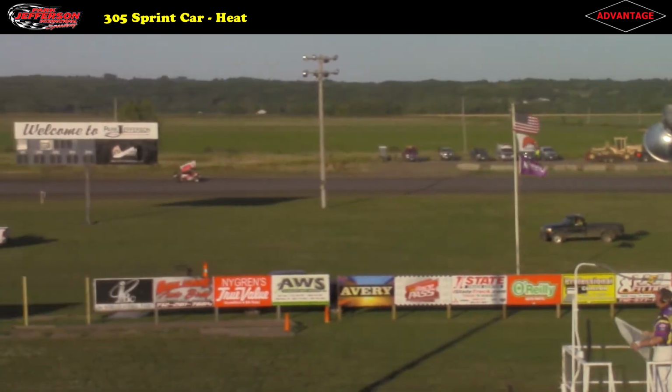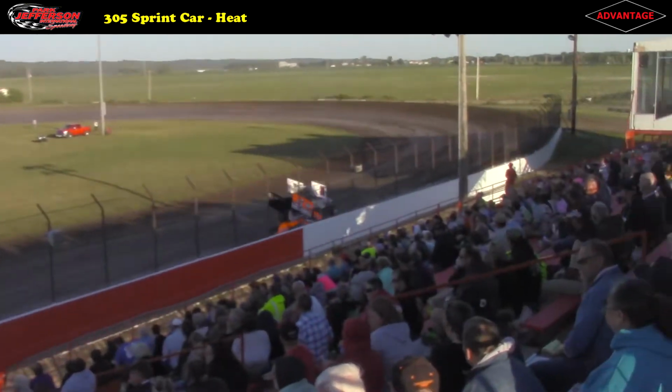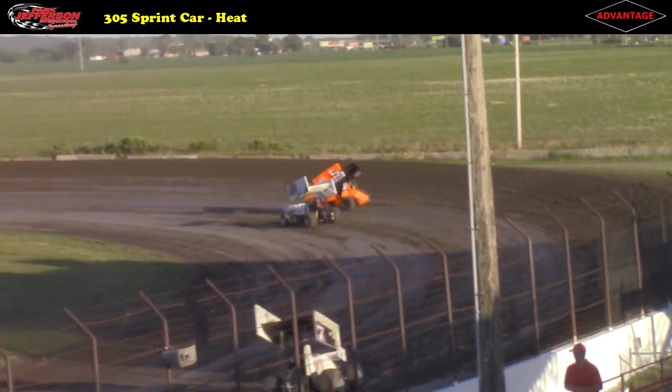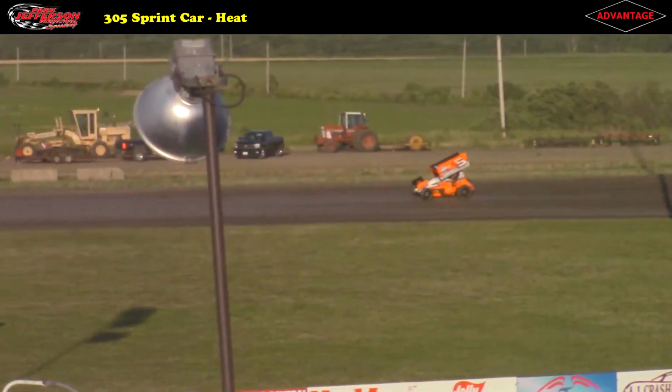Colin Smith very strong in the 05. Going to put Stegenga a lap down. As the white flag waves, one to go for Colin Smith. Jesse Lindbergh holding down the second spot. Casey Abbas third.